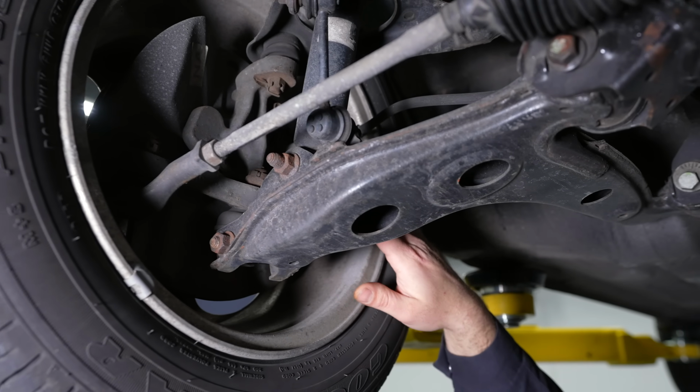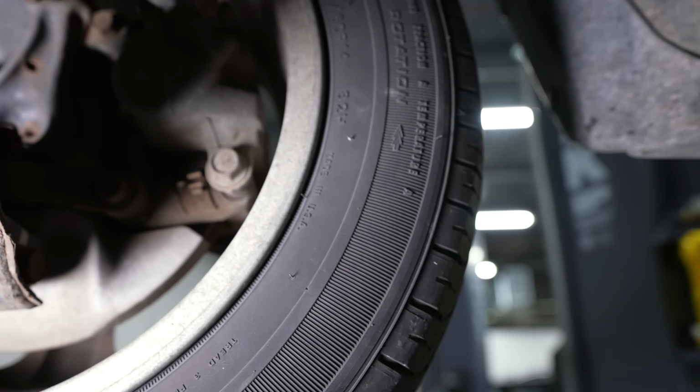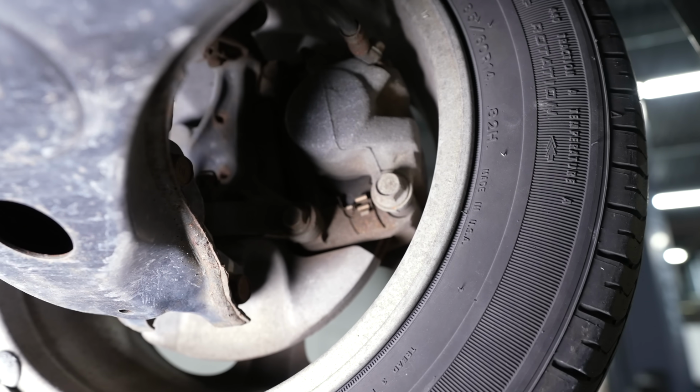Then we look at the front brakes. It is a single piston caliper here. Very simple, very basic. Works pretty good. The brakes are very potent in this car because it is lightweight.